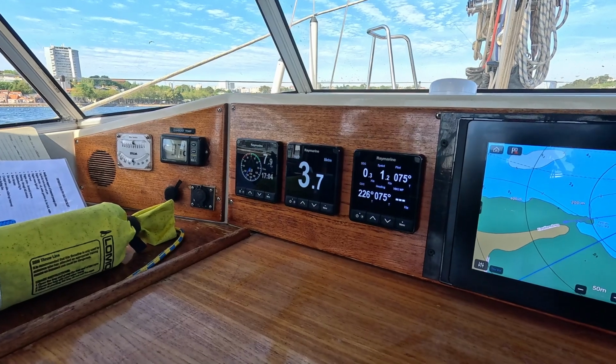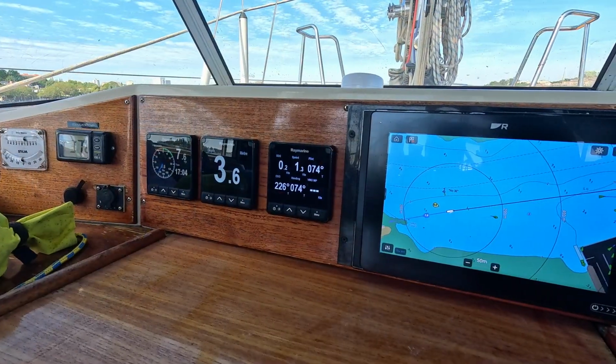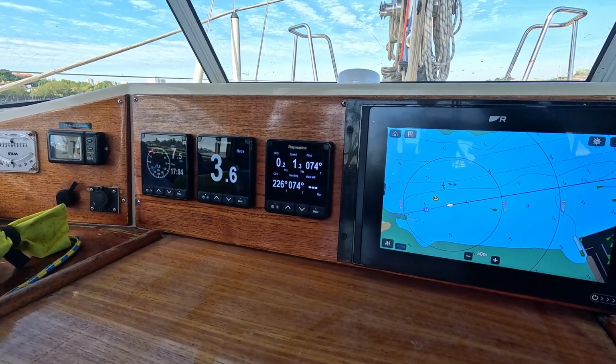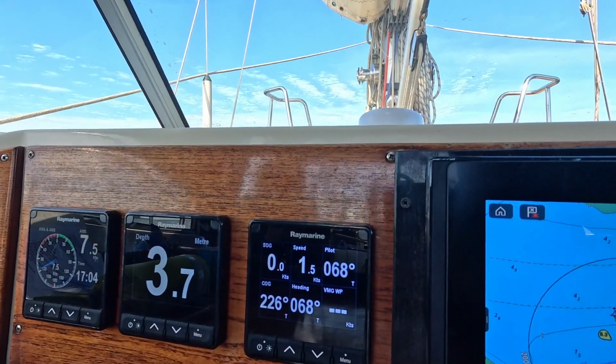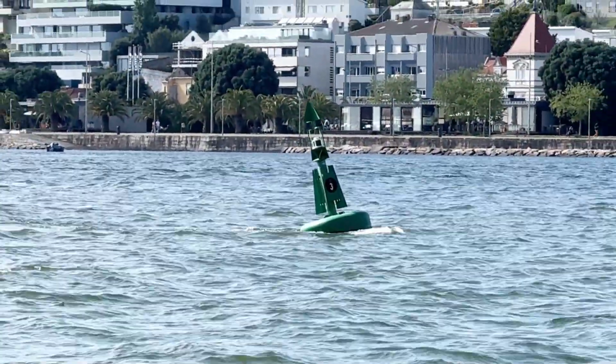Okay, so the blue course line has gone from the back of the boat. The purple line there is the current, because you can see there's 1.5 knots on the paddle wheel log, which is our speed through the water. So we're doing 0.2 knots over the ground, but we're still doing 1.5 through the water. That means the current is flowing at 1.5 knots. And you can see it on this buoy over here. It's romping out and probably going to get rompier.